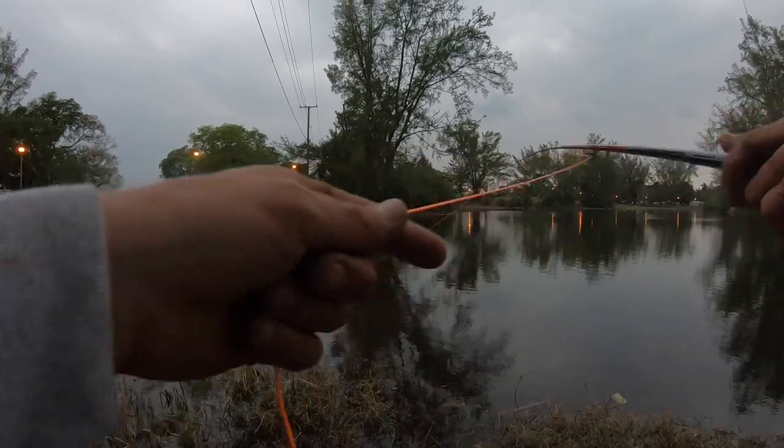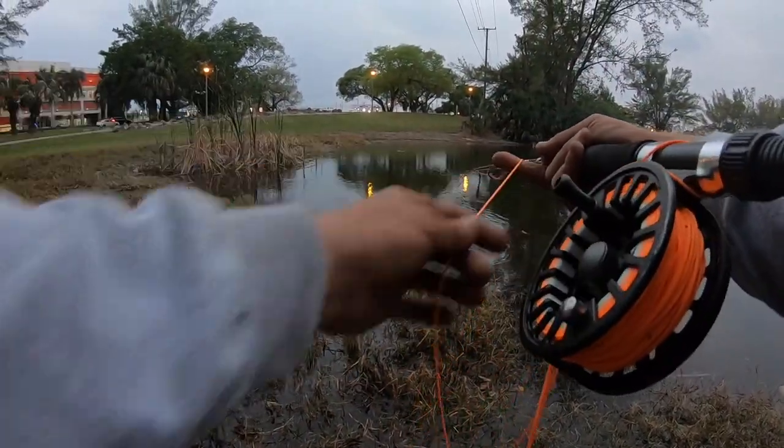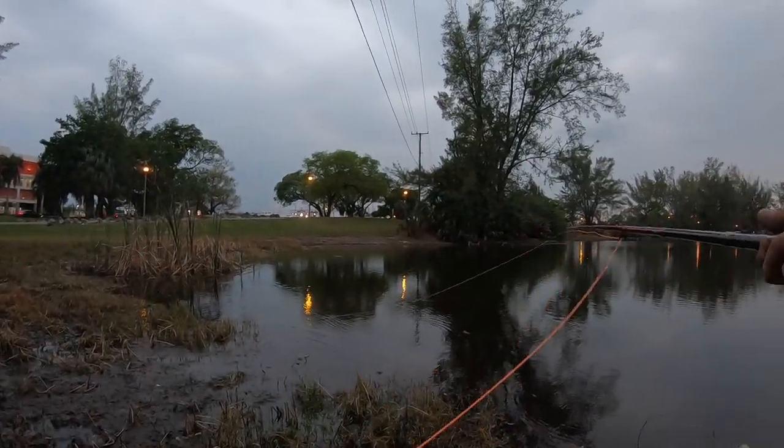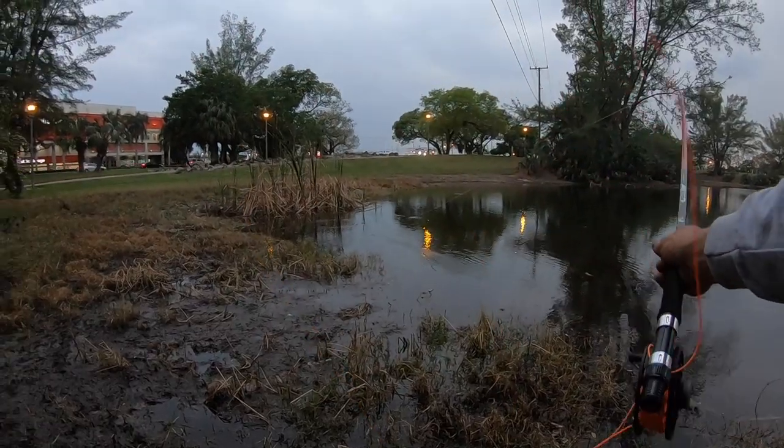Guys, we definitely got a bass attacking things in this pool of water. I saw a really big swirl right there. We're on. I put that right in front of this fish. Really small bass. Oh, he's got some fight in him. Oh, beautiful jump. He's small, but we still got a hook up. Let's try to get him in. Oh yeah, that's a landed fish.